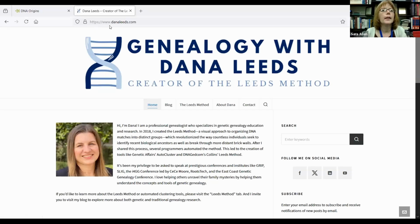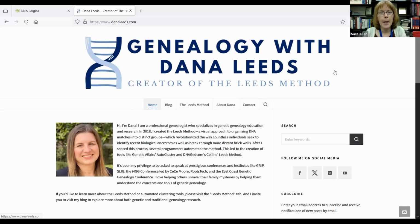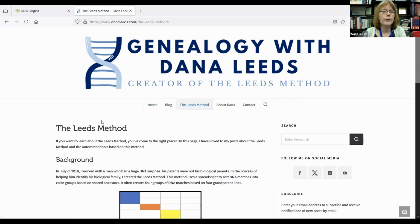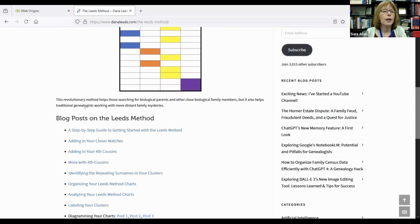Let me share my screen. So like I said, you want to go to the website that I told you. It's danaleads.com. Basically you want to follow the instructions here. Up here where it says home, blog, leads method, you go to leads method. And then she starts going through it step by step right here. The background, step-by-step guide. That's the one you want, this first posting here.